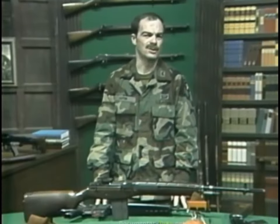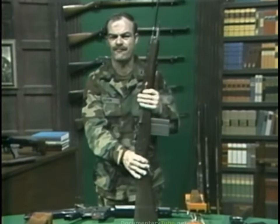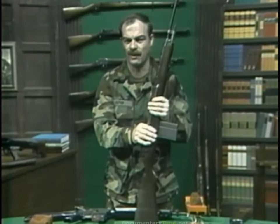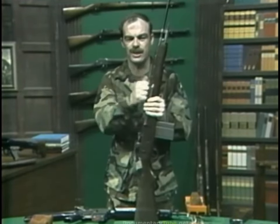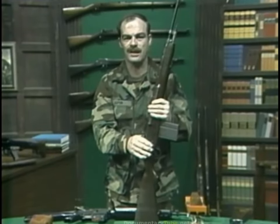A couple of things are readily evident from the tape. First, the M14 rifle is certainly capable of delivering accurate and effective fire to ranges far beyond what the other two are capable of. At 680 yards, the M14 scored 11 hits out of 16 rounds.